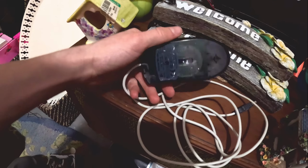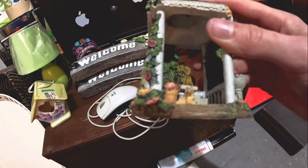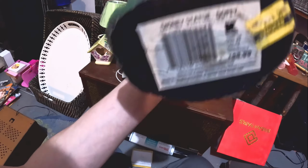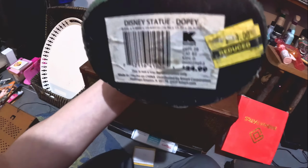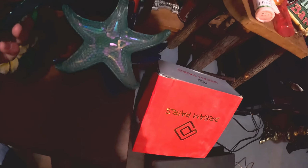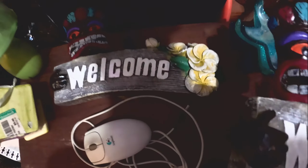Clear on the bottom. This guy, actually, this is broken. I don't know why I grabbed this. It was $1. We got... This is also broken, are you kidding? Wow. It's still cool, though. Got these cute starfish guys. We got these two welcome signs. They're the same thing. Yeah.